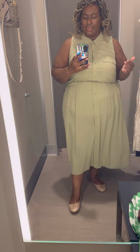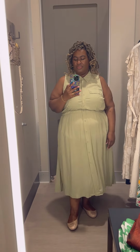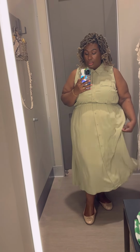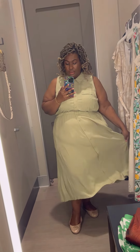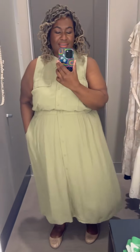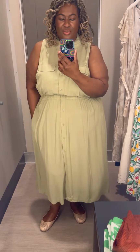Sometimes when I see something online and I'm like, oh, that's gonna look cute on me, I don't realize how cute it's gonna look, y'all. Cause this is real cute. Again, all the next few dresses I'm gonna show you are 2X. The fit is perfect. The flow, hey baby. It's light and flowy and I want it. I feel like this is the first one where I'm like, yeah, throw it in the car. It's just coming home with moi.